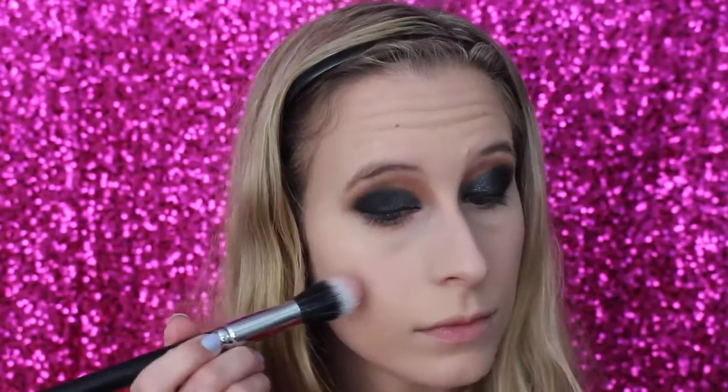So now I'm going to use two new products. One is a blush and one is a brush. So first we're going to go in with the City Colors Be Matte Blackberry Blush. And we're going to place it with the Morphe M427.